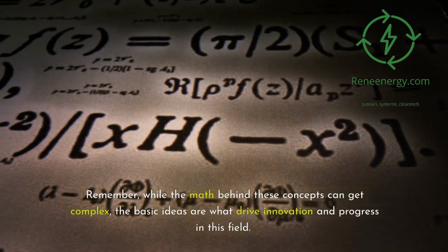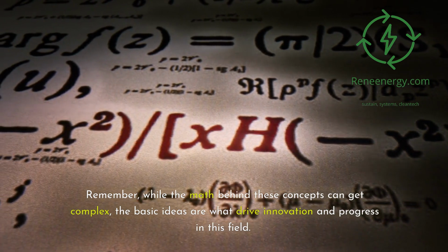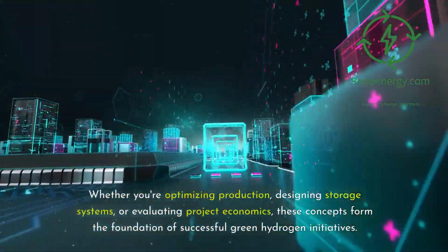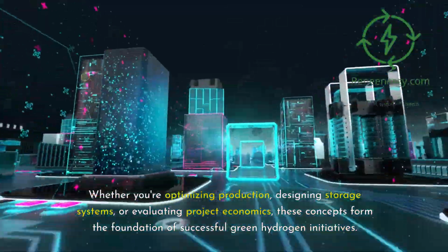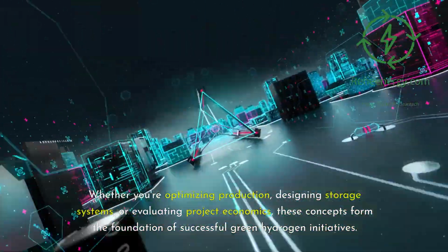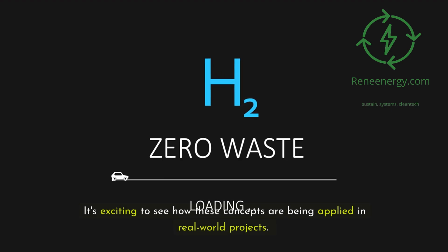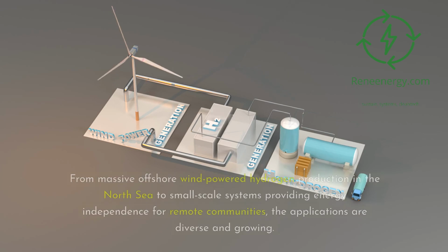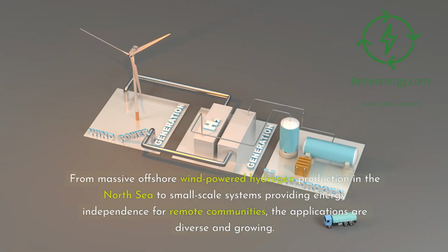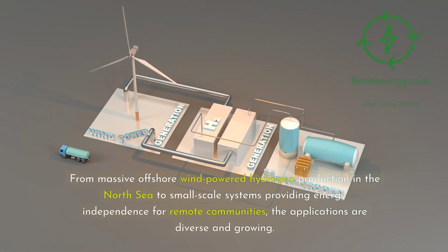Remember, while the math behind these concepts can get complex, the basic ideas are what drive innovation and progress in this field. Whether you're optimizing production, designing storage systems, or evaluating project economics, these concepts form the foundation of successful green hydrogen initiatives. It's exciting to see how these concepts are being applied in real-world projects. From massive offshore wind-powered hydrogen production in the North Sea to small-scale systems providing energy independence for remote communities, the applications are diverse and growing.